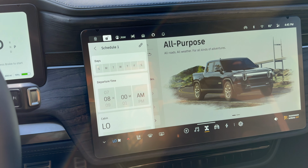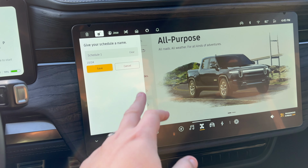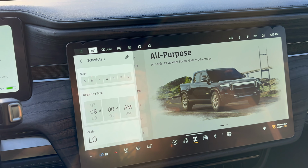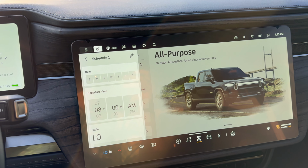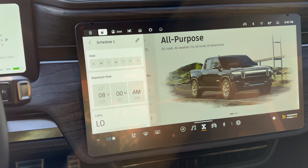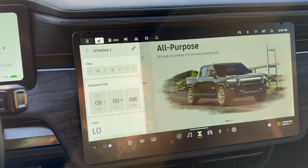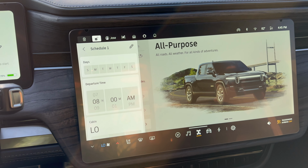And here we can click the little pencil and give it a name if we want to. Then we're going to select the dates. So what Schedule Drive allows you to do is create a schedule to precondition the vehicle and make sure that your vehicle is either nice and toasty or cool in the summer before you leave your house or wherever you charge your vehicle. Now, for example, in cold climates, you can schedule your vehicle to warm up before departure time.